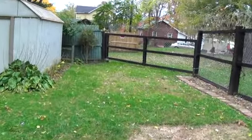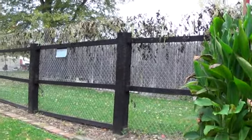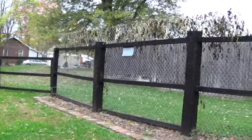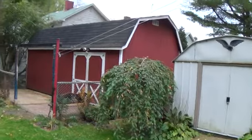This is my backyard. This is the back fence of some cannas I got to dig up. There's what's left of my green beans up there on the top of the fence. My wife's 5 foot tall, so she couldn't reach the rest. Then my tin shed and my red shed.